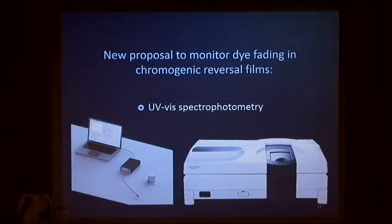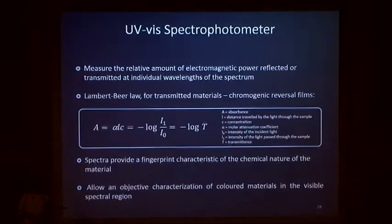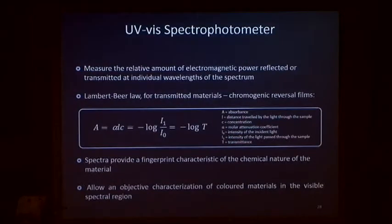So in this study, we are proposing to use another analytical technique to study dye fading, which is a UV-Vis spectrophotometer. The UV-Vis spectrophotometer basically measures the relative amount of electromagnetic power reflected or transmitted at individual wavelengths of the spectrum. Based on Lambert-Beer's law, the absorption is dependent on the intensity of incident light and the intensity of light that passed through the sample. That basically is a measure of the transmittance. And as you may see, the absorbance and transmittance are inversely proportional. So the UV-Vis spectrophotometer will give us a spectrum that is basically a fingerprint characteristic for a specific material, and also allows us to characterize the color of the material.